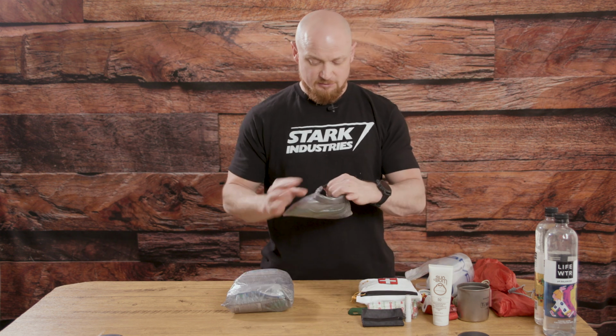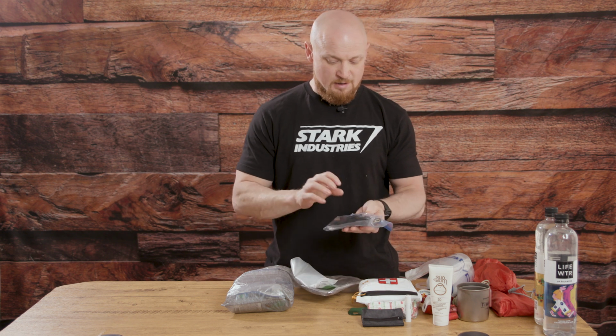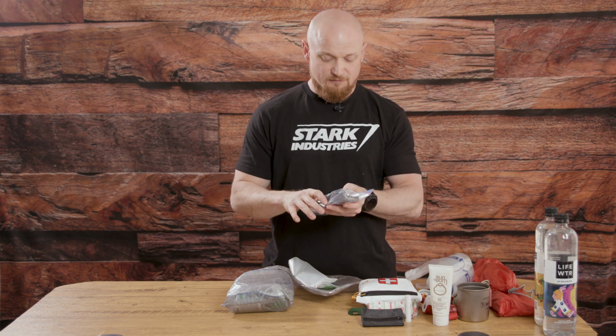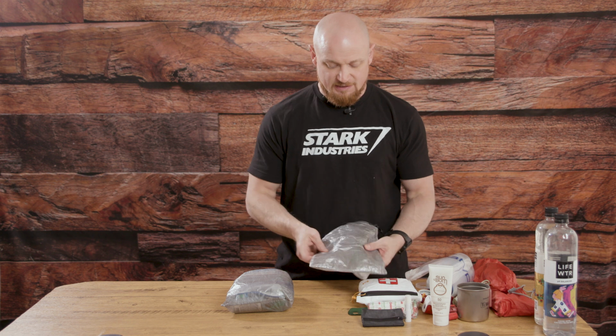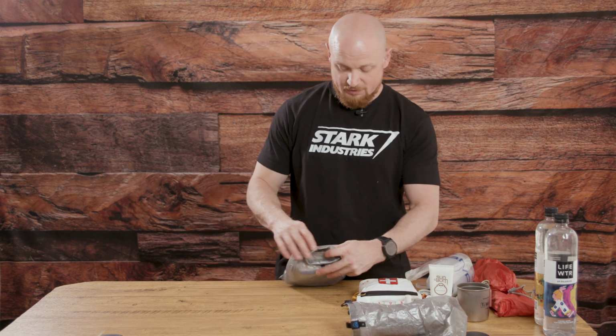This particular ditty bag, I have electronics. Power bank with cords for my watch and for my phone. That's everything in this ditty bag. These are Dyneema, so they're really water repellent, and I feel comfortable with my gear in them, not getting wet.